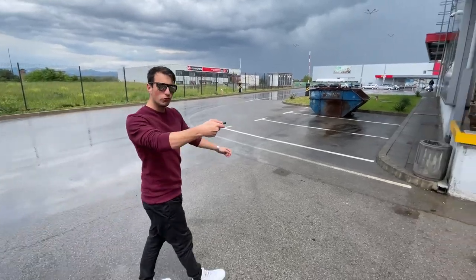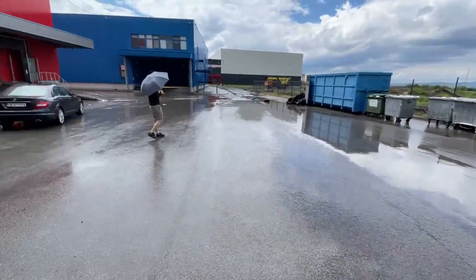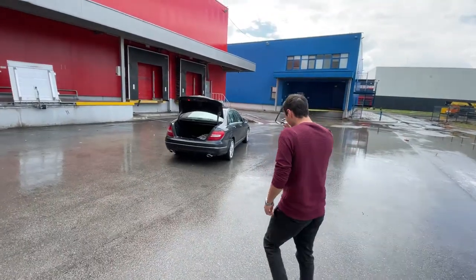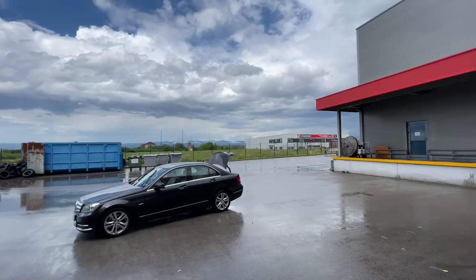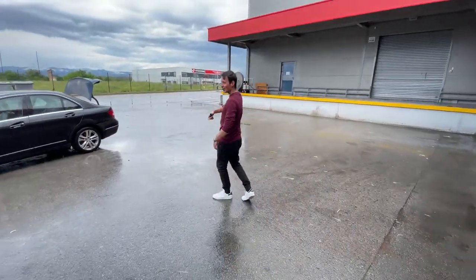Hey yo, what the fuck? Who reparked the car? Oh yeah, I saw the car. Oh my bad. How stupid of me. It's over there. It's over there. Magic. Oh, I'm just kidding, boys.